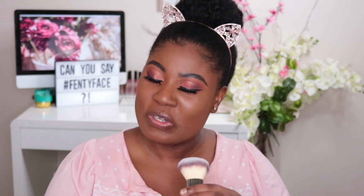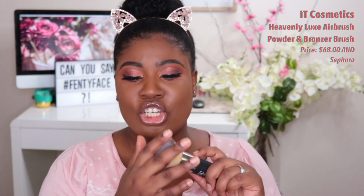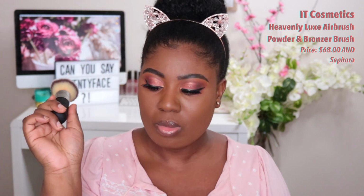Once again, it's available at Priceline, Terry White, all the chemists basically. The next one is a little bit pricey, but not as pricey as one I've got coming. Anyway, so this is the IT Cosmetics Heavenly Luxe Airbrush Powder and Bronzer Brush. I love this brush, it is so soft. It is probably the softest brush I've ever used. It does take up a lot of surface area, so you can actually body bronze with this as well, which I really like too.